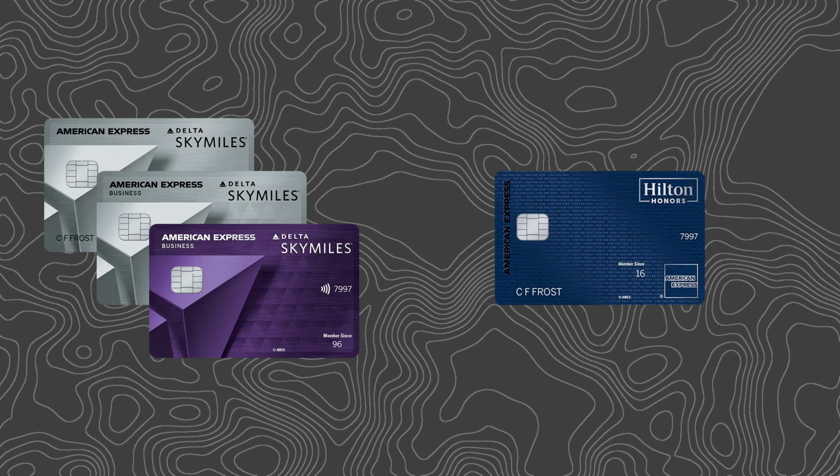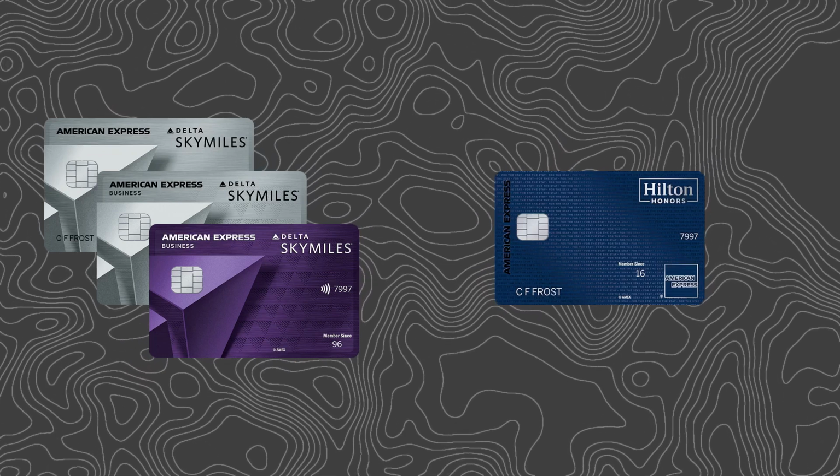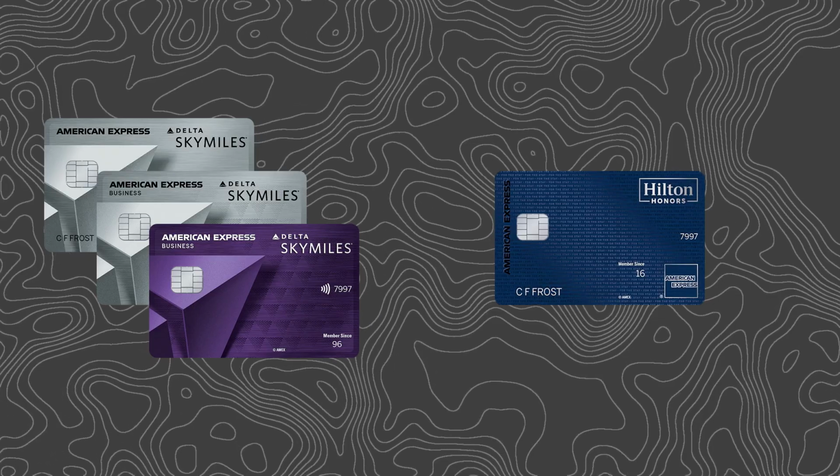Now, cards that I will use throughout the year but don't necessarily carry with me are the Delta SkyMiles credit cards and my Hilton Honors Aspire card. These cards are part of a larger credit card structure that I follow, which includes having an airline credit card and a hotel credit card.